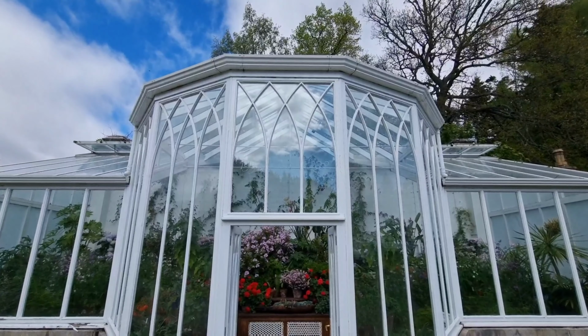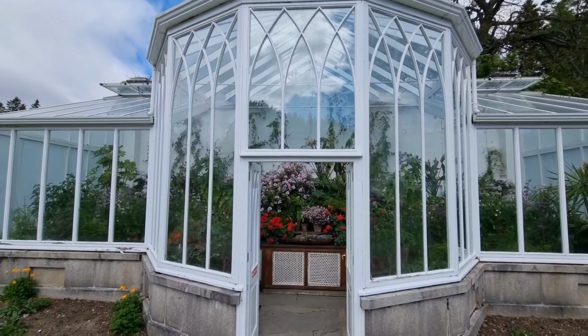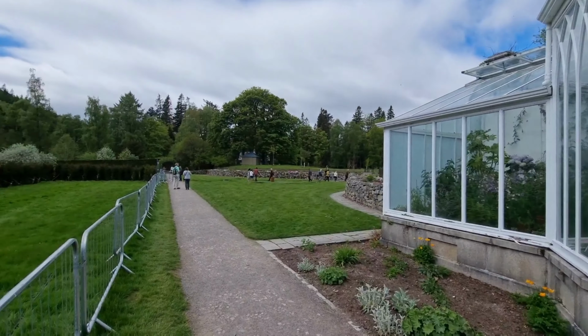So the first thing to come to, this is what looks to be the conservatory. And the rest of the garden's coming over here. There's a sign up saying the King's going to redevelop this area. I must admit, if this is the conservatory, it's not very grand. My mum and dad's conservatory is bigger than that. Right, let's have a wander around.